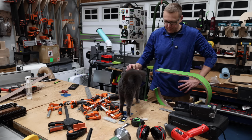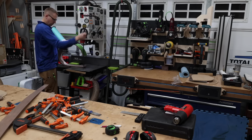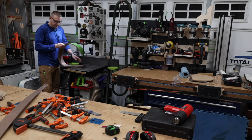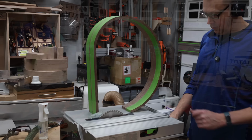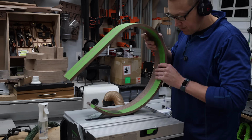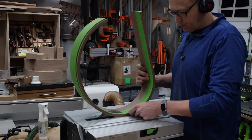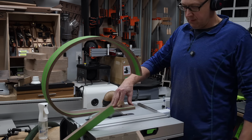I don't know, buddy. Jigsaw, bandsaw, table saw, handsaw. I can't do it that way. So my original bandsaw idea wasn't going to work. A handsaw was just going to be, well, not as fast and accurate as the table saw here.